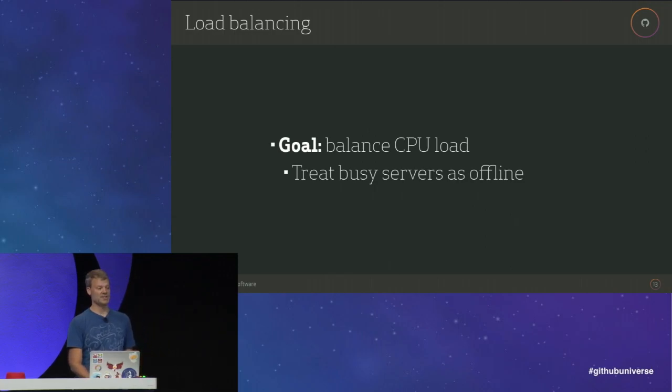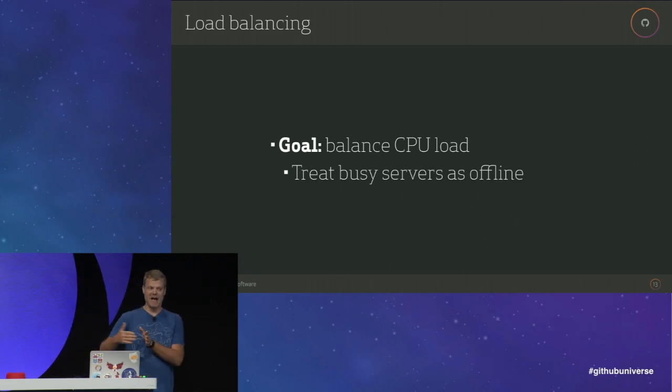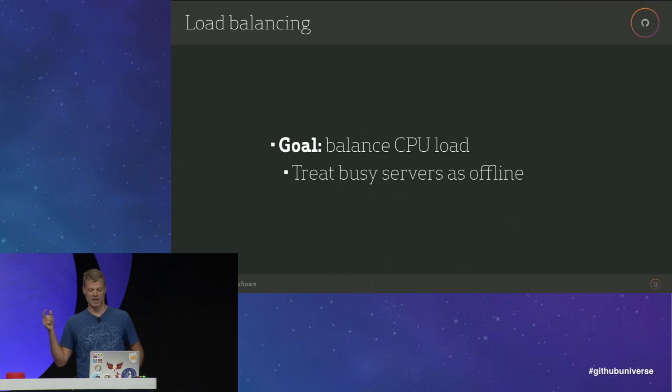This feature also is a crude way to allow a single repository the capacity of 3 full servers. So it fills up one server, and it spills over onto another server, and it spills over onto another server. We have a small number of very busy repositories that do actually do that.